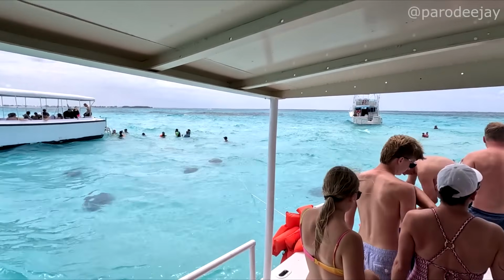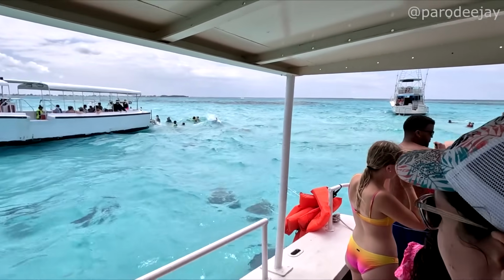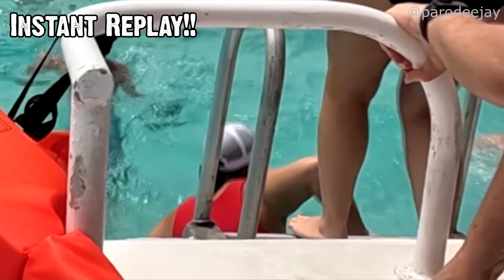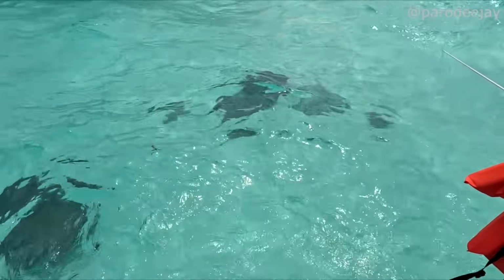Oh, a little windy, a little choppy. So we got 5 feet of water right off the back of the boat. I am seeing stingrays already, so mission accomplished. Oh, there went Mermaid D. Oh gosh, right over her head from the start. Hey, little friends. Oh my gosh.